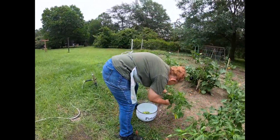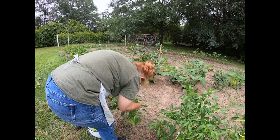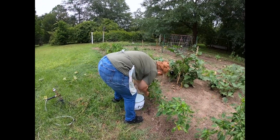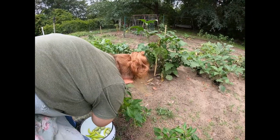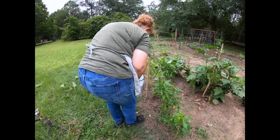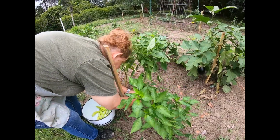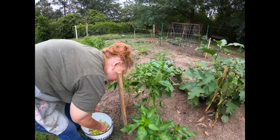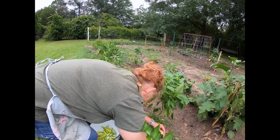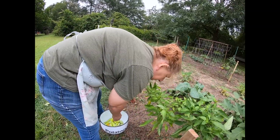The breeze out here this morning feels like fall. It does. And it makes my soul so happy because I love fall. Yeah. And not particularly fond of winter, but I do love fall. I don't know if you guys can hear the roosters crowing, but this is an all-day thing. Yeah, they don't just crow in the morning. They crow all day long.